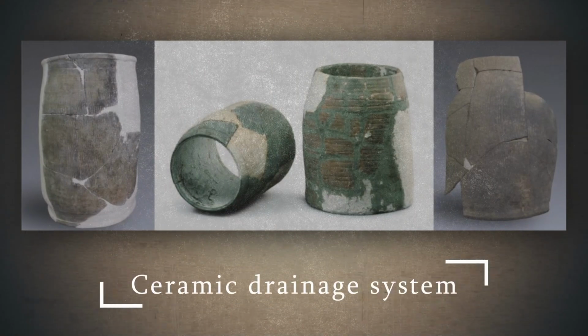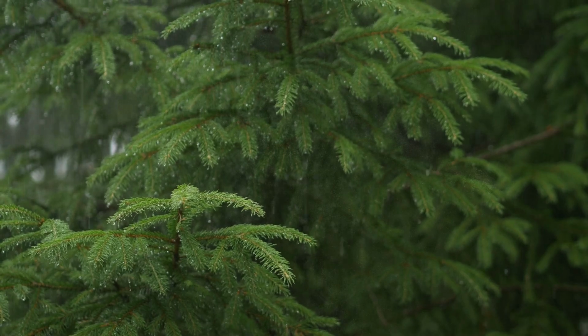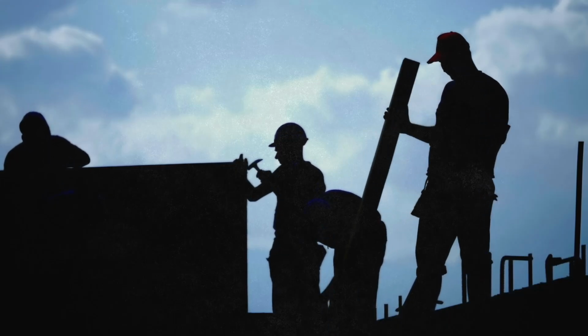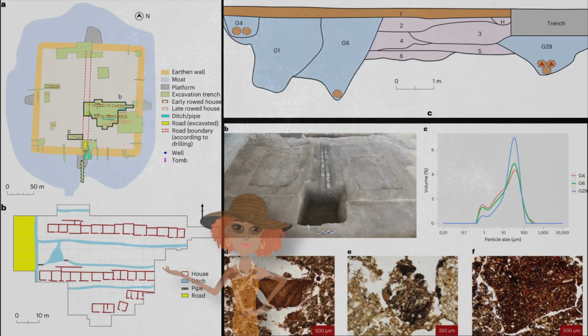Ceramic drainage system. 4,000 years ago, the rains in China were so strong that up to 50 centimeters of water could fall in a month. But the Chinese of that time did not sit idly by. They built an awesome drainage system to fight this water madness. Each house in Pingliantai village has its own mini ditch, and these grooves were there for a reason.